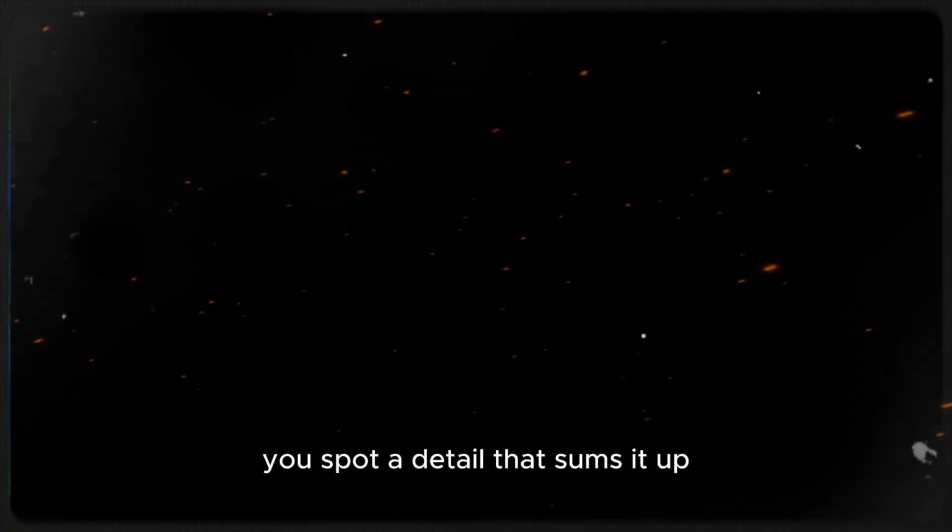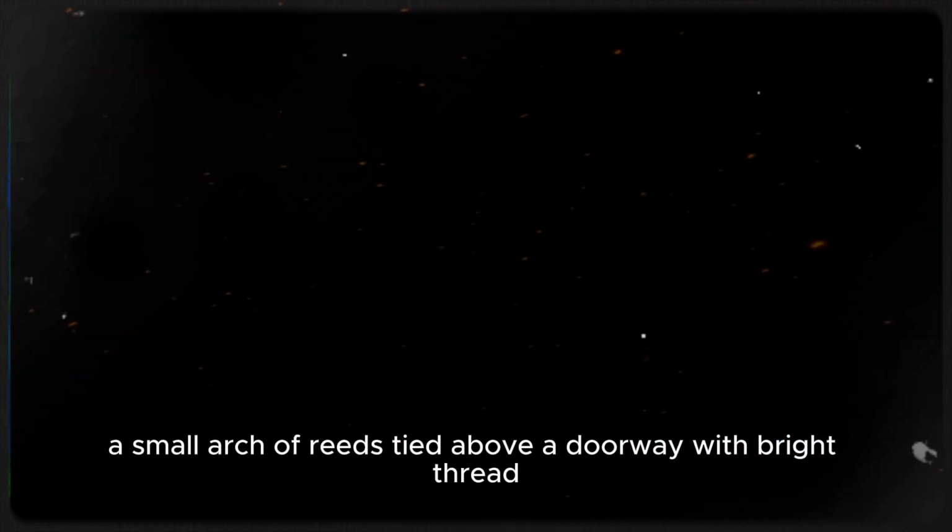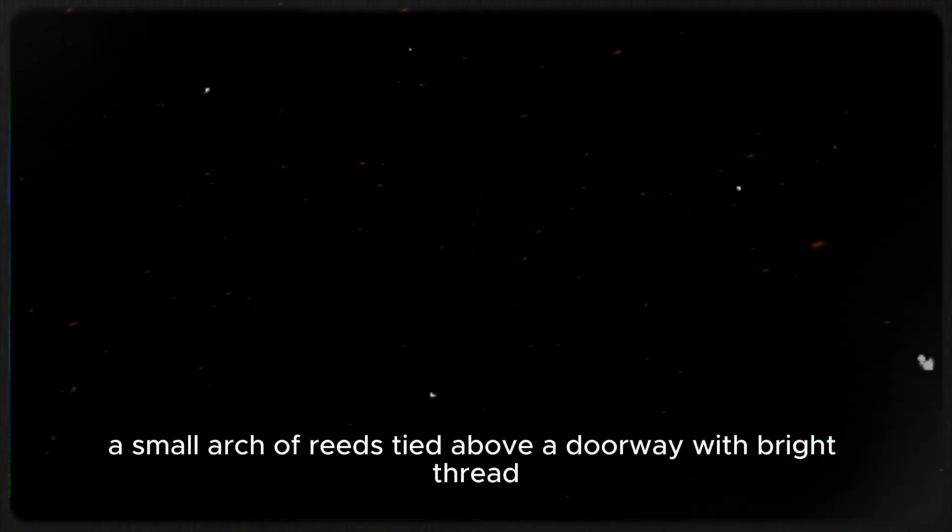You spot a detail that sums it up. A small arch of reeds, tied above a doorway with bright thread. It wasn't there last week. It's a mark, they say, of a house that has come back from the water, a badge of stubborn grace.